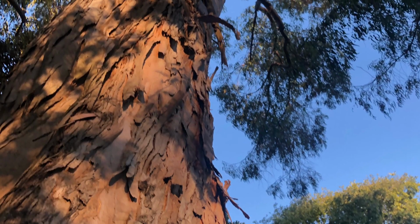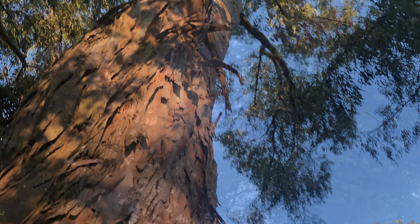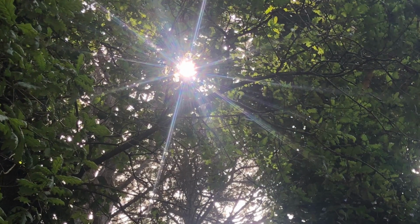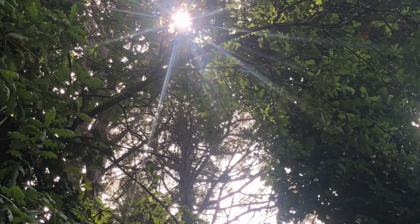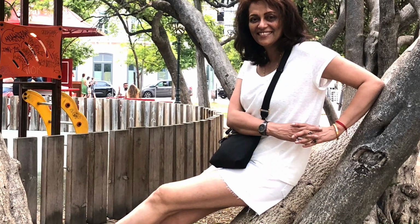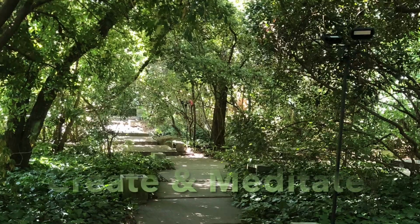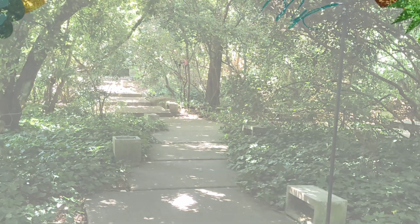I love to travel. Look at this picture. This is from Lisbon. How strong and tall the tree is, hugging the sky, and lights shining through the trees. These are pictures from my travels, and I'm sitting under the tree and playing on the tree. So I hope you appreciate nature and draw, walk, meditate, be well.